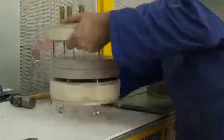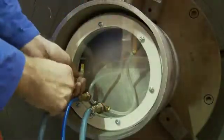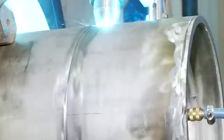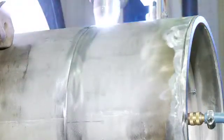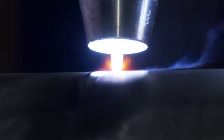Once in a while, a process is developed that completely shifts the paradigm of an industry. It delivers efficiency gains, measured not in percentage terms, but in levels of magnitude. That's exactly what K-TIG does.